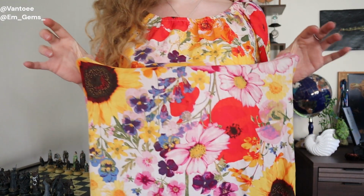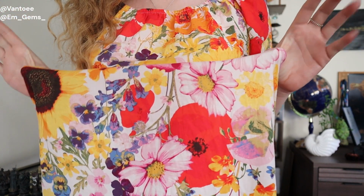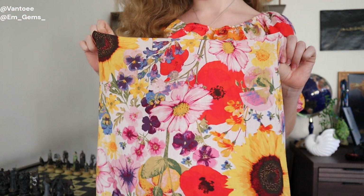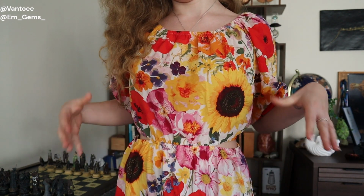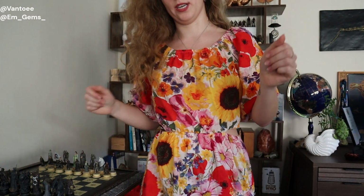Because it's very beautiful fabric, and it's a floor length dress, so I've got loads of fabric going on here. And I think as pillow covers it could be really cute. But the fact it looks like a tablecloth or pillow covers I think speaks for itself. So it almost looks like a pillow there, and you see what I mean? That's really cute. This is less cute. This just doesn't work.